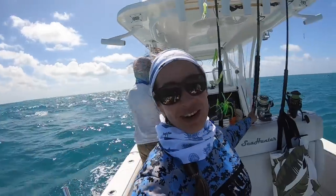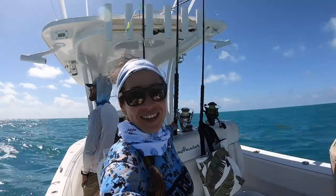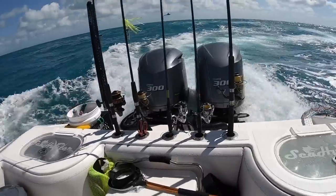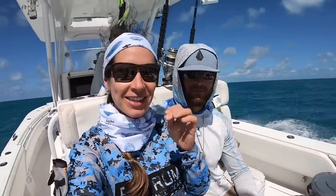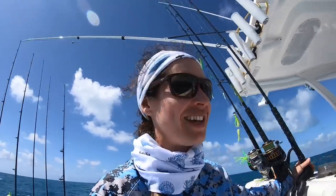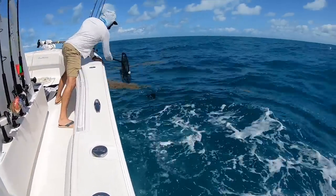All right, so the slaying has begun. On my birthday trip here in Key West, what we're really here for is the lionfish. Yeah. I'm ready. Oh, man. Water feels warm. Yeah. The water is 80 degrees. I love that. We found our second creature of the day. All right. The second sea creature of the day.